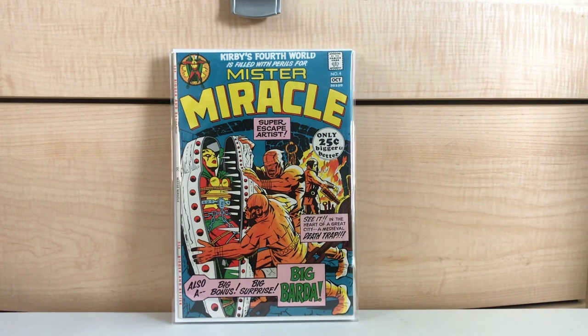I paid $16 for this. I paid either 16 or 18, but either way, it was an amazing price. Wow, look at that, $16. In this condition, this is easily probably an $80 to $100 book, raw. Oh my God, that was a hell of a deal.